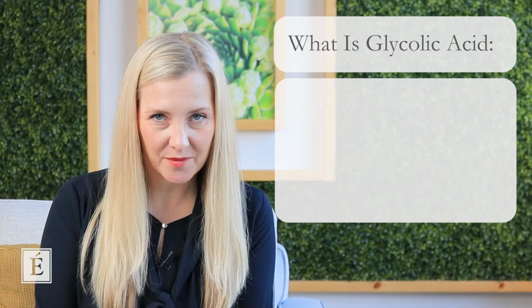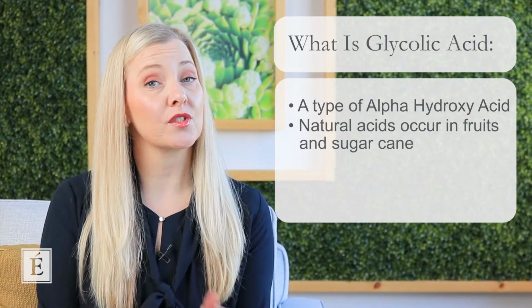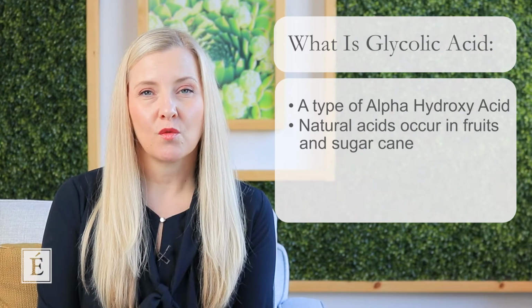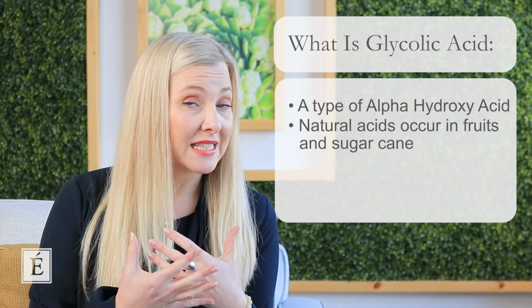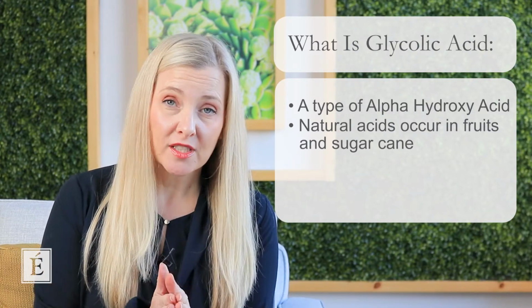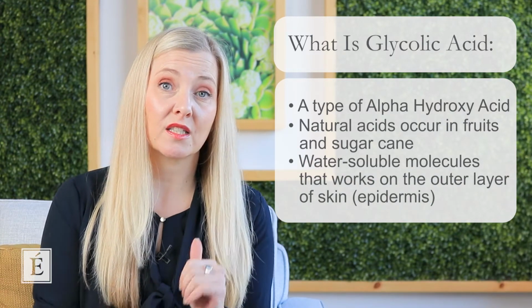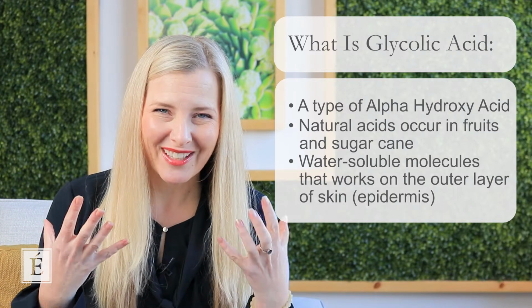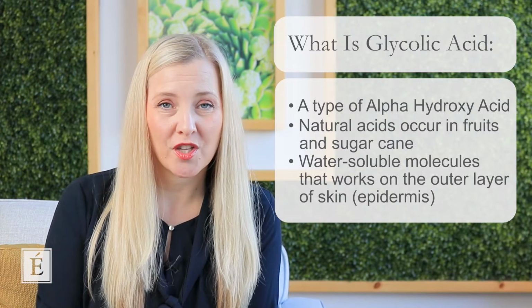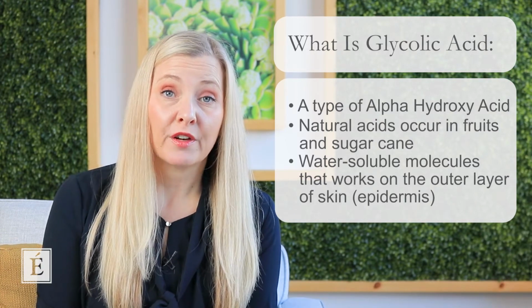So glycolic acid is what we call an alpha hydroxy acid. This is a molecule that is naturally occurring in fruits and also in sugarcane. And what does it mean to be an alpha hydroxy acid? To make it as easy as possible, alpha hydroxy acids are what we call water-soluble molecules. When it comes to skin, it will only do its job on the outer layer of our skin, which is called the epidermis. And that's where water-soluble molecules will be very effective.